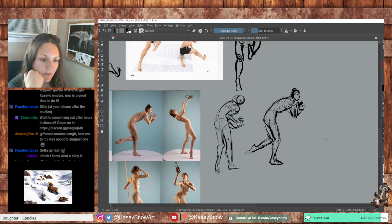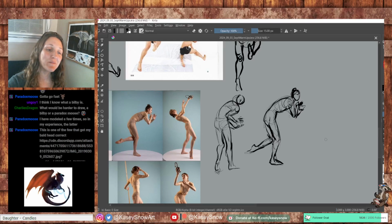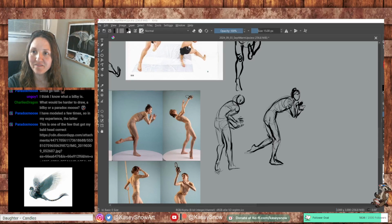You have modeled a few times, so in your experience, what would be harder to draw, a Bilby or a Paradox Moose? Wait, you've been an art model, or are you just kidding? Gotta go fast, it's true. Oh, you were about to suggest one. Well, shoot. One of the few that got your bald head correct? Wait. Oh, nice! Did you draw this? It's a very nice drawing.